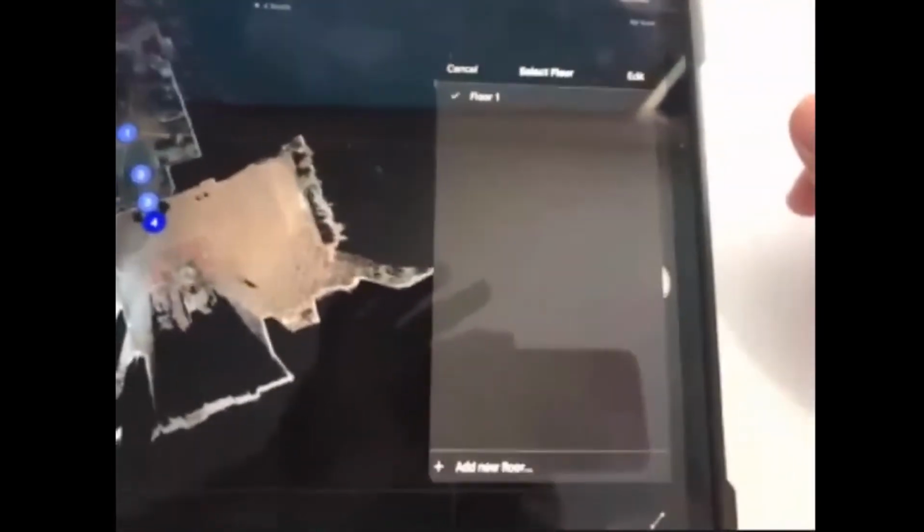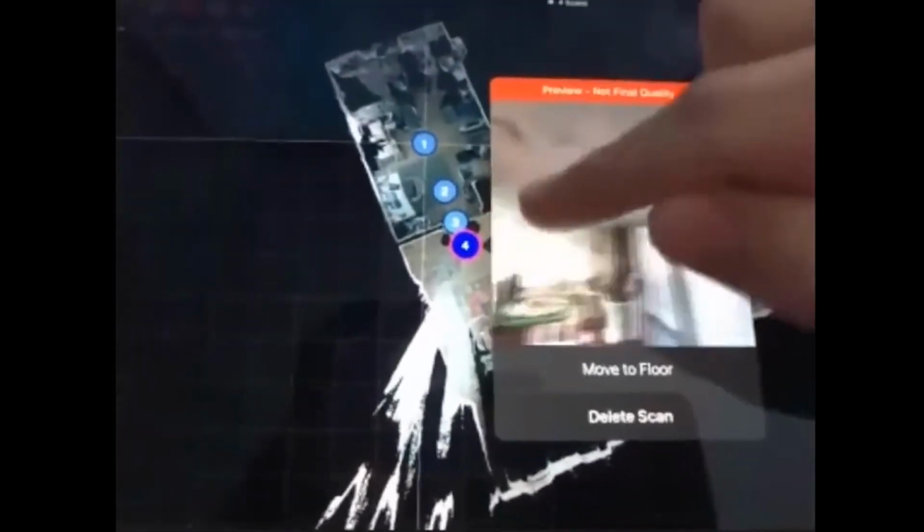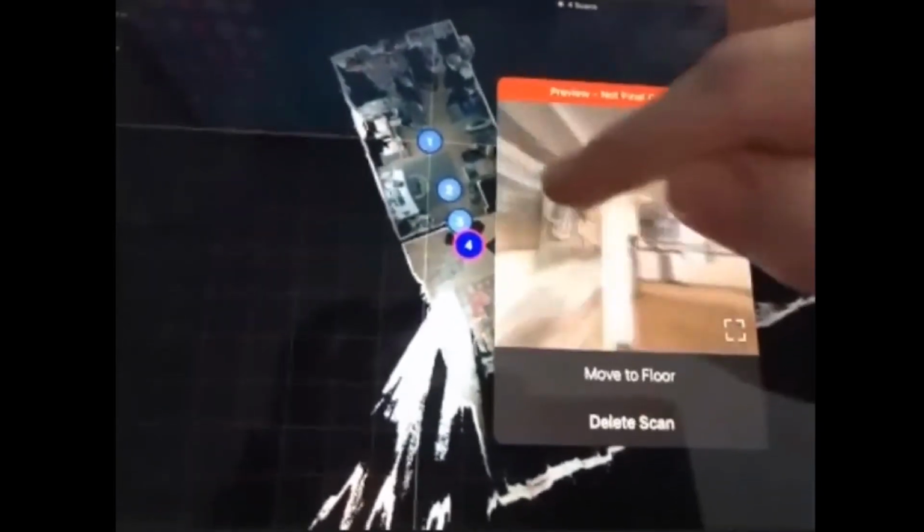Another one down here is if you are working on multiple floors, you can add another floor and then start putting those scans together on that floor. It'll be separated when you're on My Matterport or when your customers are looking at your spaces. You can also select the scan and move it to that new floor that you made if it's on a different floor itself. You can also do a preview in the 360 camera as well, and delete the scan if you want to redo it.